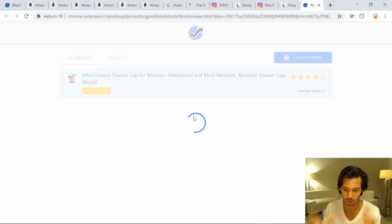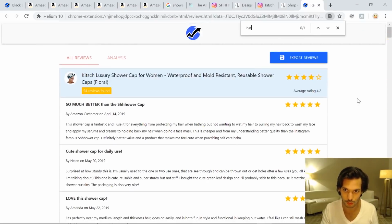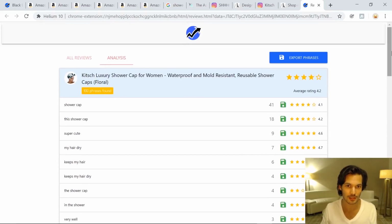But you can get all of the reviews and have them here. So now they're all on one page, and if you want to search through them, you can do that. Instagram, you can do analysis based on word frequency. So you can see, in addition to what Amazon shows you, what's actually most popular.